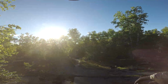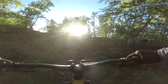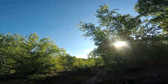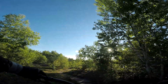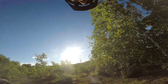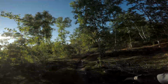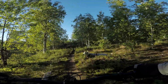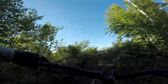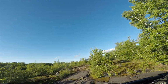The other side of this, when it starts going back uphill, would be the perfect spot for a step-up jump. Right here. The bottom of that's a little abrupt right now, but if you were to smooth that out, put a lip on it, it would be a lot of fun. Now I'm suggesting that, but I guess I could come out and do it myself. There's a bit of a tricky climb if you don't know the line.